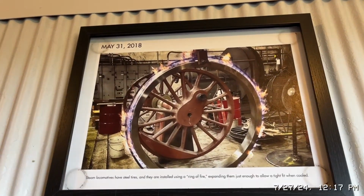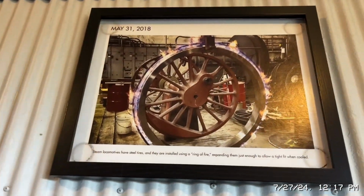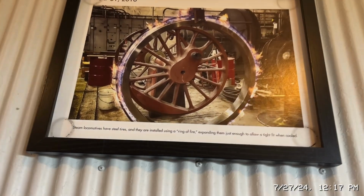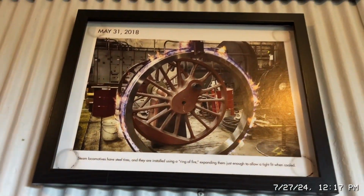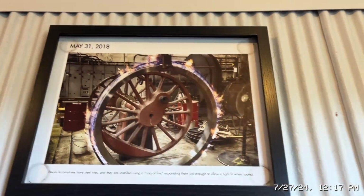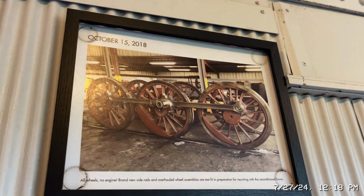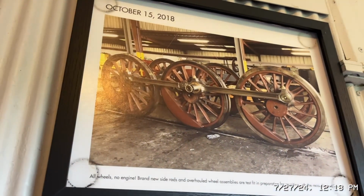On May 31st of 2018, steam locomotives have steel tires installed using a ring of fire, expanding them just enough to allow a tight fit when cooled down. And you have the side rods on October 15th, 2018, and all wheels but no engine.